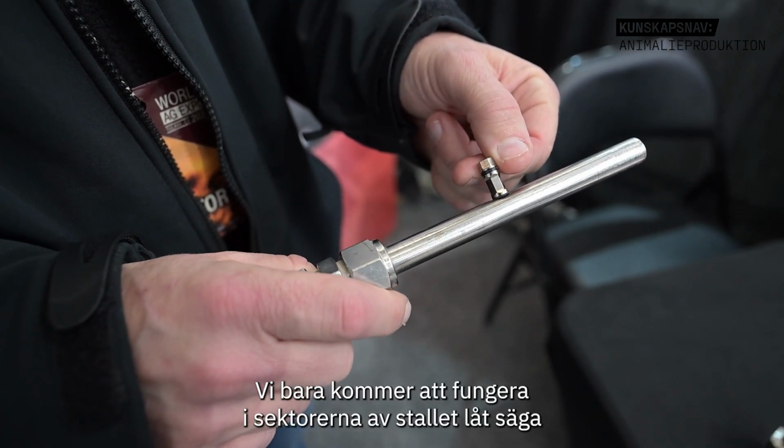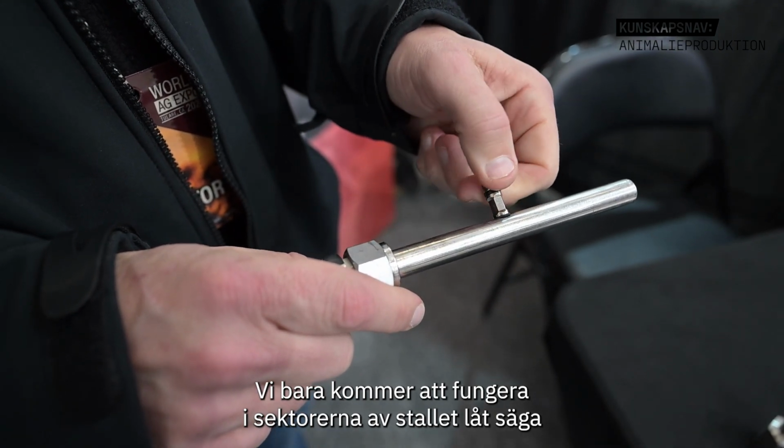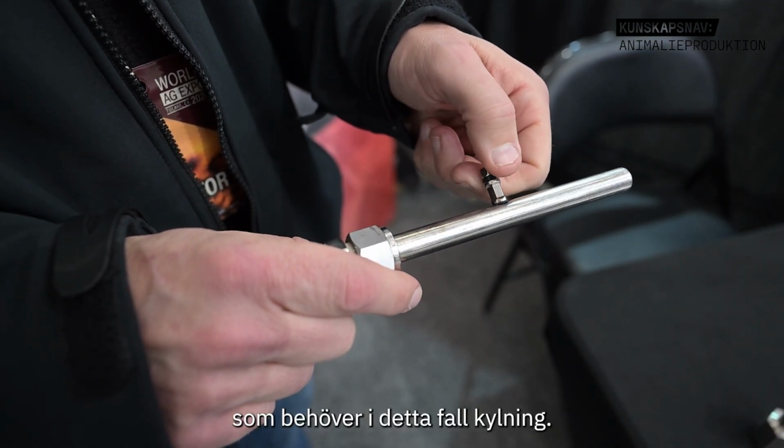We're only going to operate in the sectors of the barn, let's say, that need the cooling. So if we reach our threshold and we reduce temperatures to 15, 20 degrees, then our system will automatically shut off, and the rest of the controls can also control or shut off other elements of the barn.